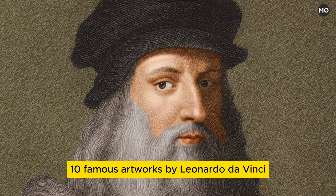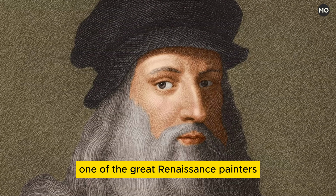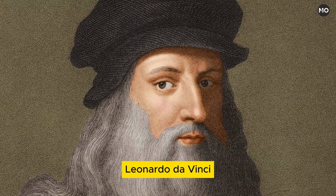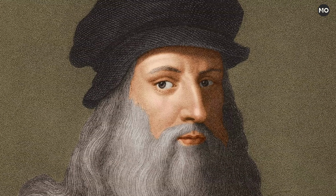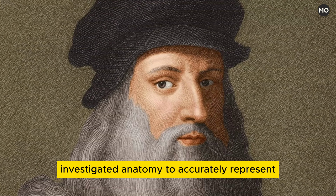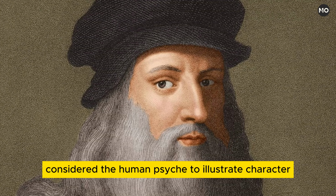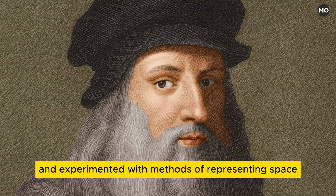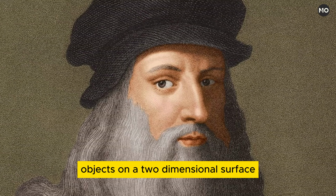10 Famous Artworks by Leonardo da Vinci. One of the great Renaissance painters, Leonardo da Vinci continually tested artistic traditions and techniques. He created innovative compositions, investigated anatomy to accurately represent the human body, considered the human psyche to illustrate character, and experimented with methods of representing space and three-dimensional objects on a two-dimensional surface.